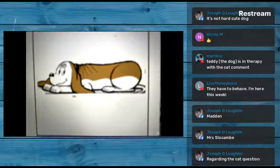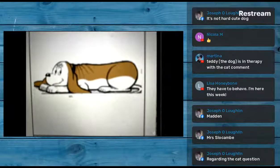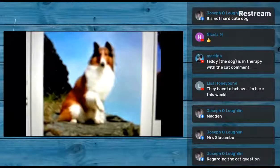Joseph says it's not that hard, Lisa. And what a cute dog that one is. Martina, though, I called her dog a cat. Whoops. Easily done. You'll see why when we go through the pictures at the end. Seriously. We've got number 7. Oh, look. It's cute. You know that one, don't you, Lisa? She's nodding at the screen. I can see her. Right, so that's number 7.